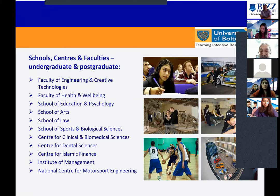And then, of course, we are one of the National Motorsport Engineering Universities. And if I can show you on the last picture at the bottom on the right-hand side, you will see a lot of cars there. These are all Formula One cars and rally cars. Some of our students doing mechanical engineering and motorsport engineering have an opportunity, not to drive these cars, but to certainly look at them and to work on them. Each of those cars is roughly £250,000.